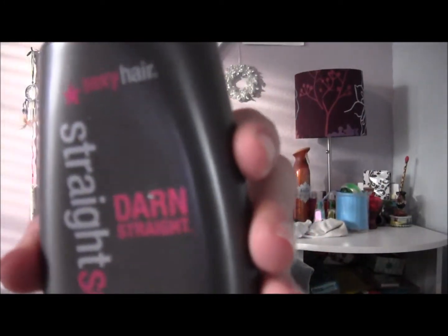For hair products, 2 hair products. This is the Straight Sexy Hair Darn Straight Straightening and Polishing Lotion. And you put this in your hair when it's damp, and then you blow dry it, and you straighten it, and it makes it really good. I haven't blow dried my hair in a while. I haven't used this in like a month, but it's really good.